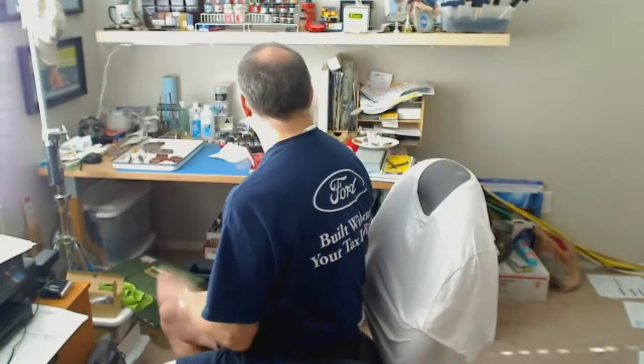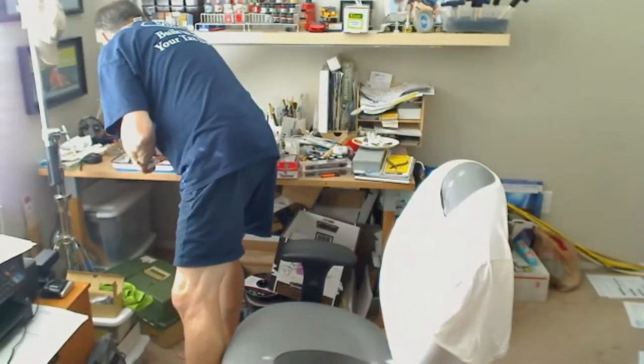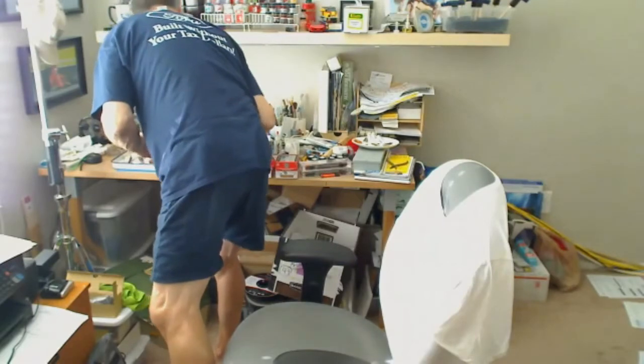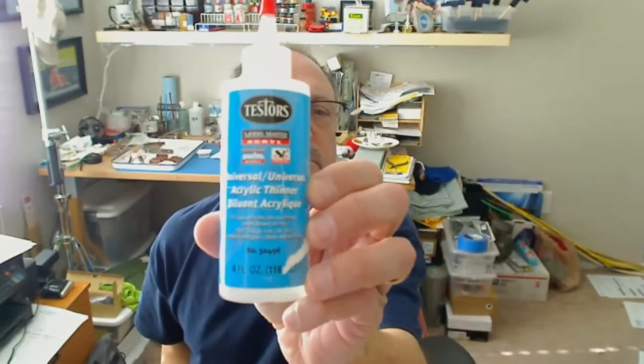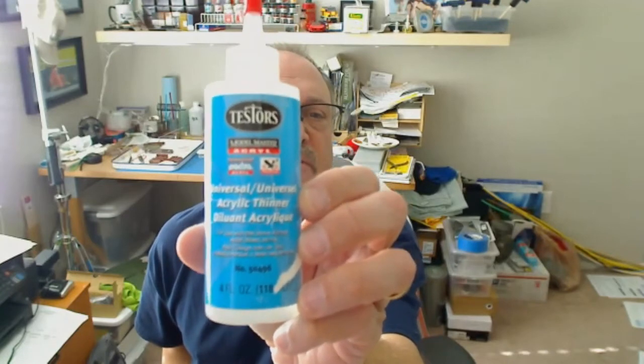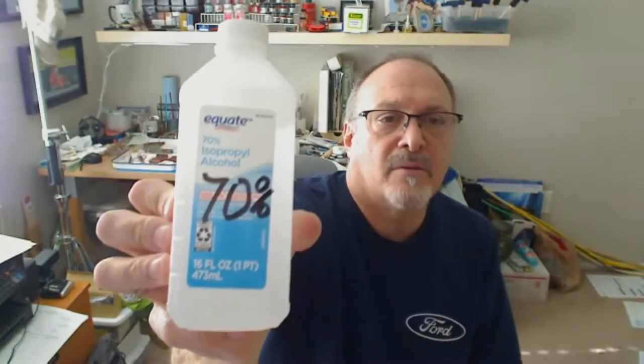Let's see here. Here we go. Everything is right here on the desk. How about that? So here's the blue label. That's what you want to look for. The details of this are in the handout. That's the blue label. Stock up on a lot of that. 70% isopropyl alcohol. I use it for cleaning my dual action airbrush as much as I do anything else. Clean acrylic paint with isopropyl alcohol. Don't use solvent to do that.